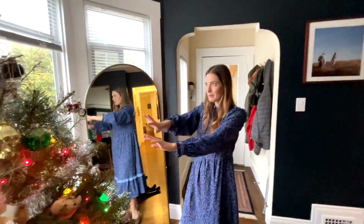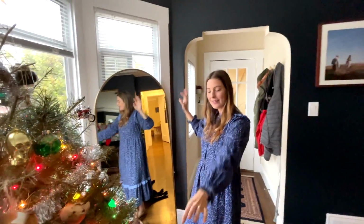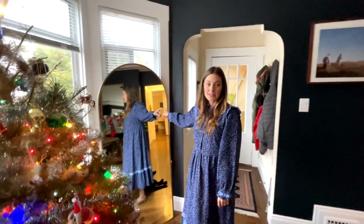Anyway, so that's our little tree. I like to leave the lights on so people can see it outside as they drive by. This mirror here is a new acquisition.